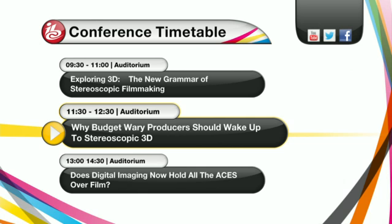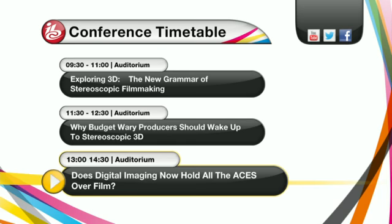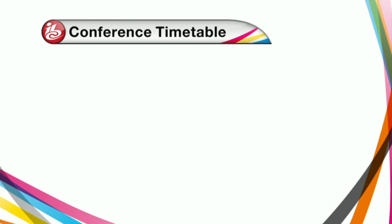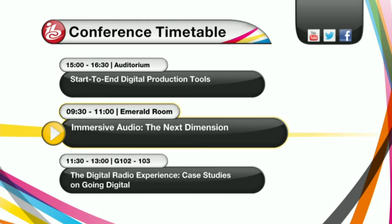Many filmmakers fear the cost of shooting in stereo, but if properly planned, it may not put too much on the budget. The first afternoon session will pose the question, does digital imaging now hold all the aces over film? That's at 1. And finally, in the auditorium, there's a look at the latest tools for digital production. That runs from 3 to 4:30.